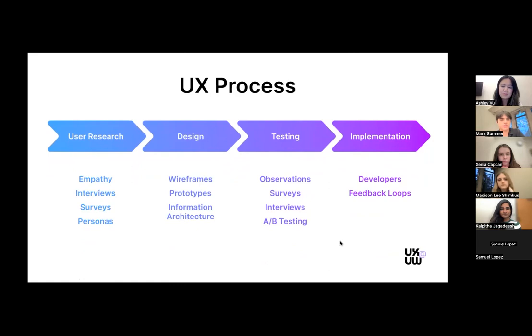For research, there are many different ways you can research a user. There are many different facets to design depending on what you're trying to convey. For testing, there are many different ways to go about that depending on your product. And finally, for implementation, there are many different ways that designers can work with developers and many different ways to go about receiving feedback on your work.